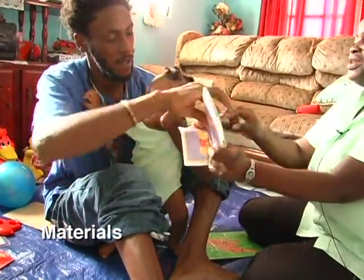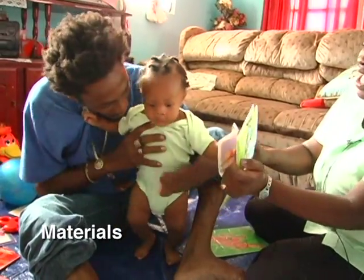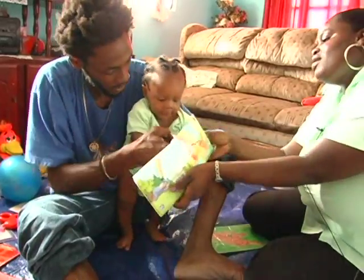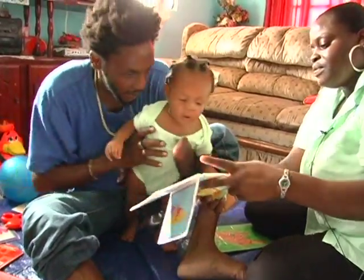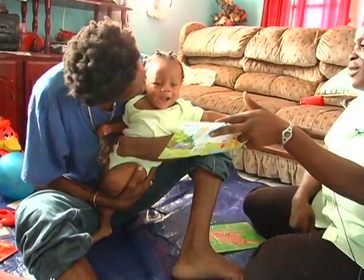Materials. Jehan is more than excited. Infants and toddlers learn with their whole bodies and with all of their senses. They look, listen, touch, taste, and smell. Rovers keep this in mind as they select a variety of materials for the home visit.